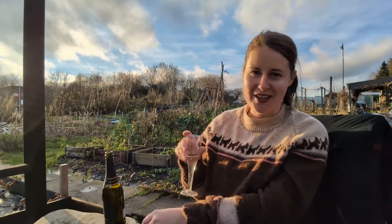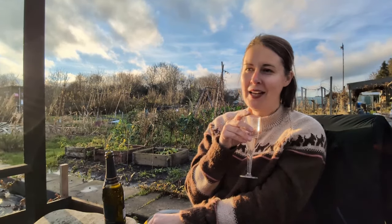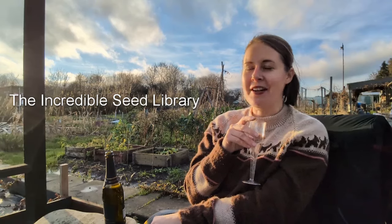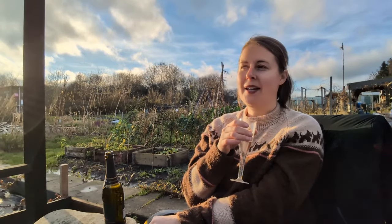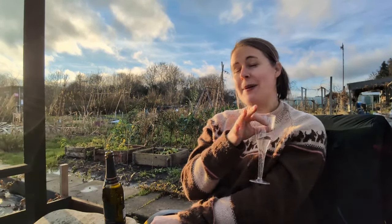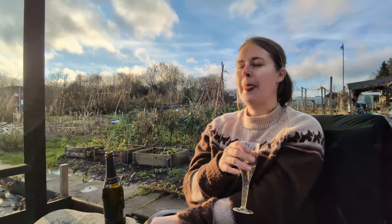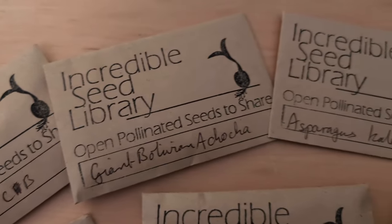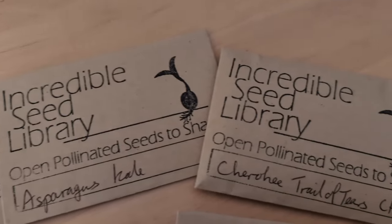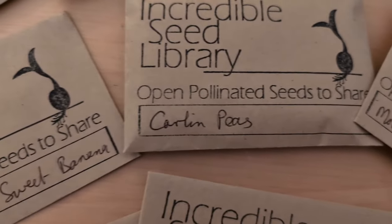I just had a delivery. I was having a delivery of seeds, wasn't I? Oh, I'm so bad. But this is from the Incredible Seed Library. So the Incredible Seed Library is an initiative of people who do seed saving. And it's expertly organised by the lovely Maggie Carr. And she has a website now where you can go and look at the varieties that they have on offer. Most of them are heritage varieties. And you get to choose up to 10 packets of seeds for free. And she'll post them to you. It's £5 postage. And then you grow the produce, and it's about keeping alive these heritage varieties and encouraging people to grow and to save seed.